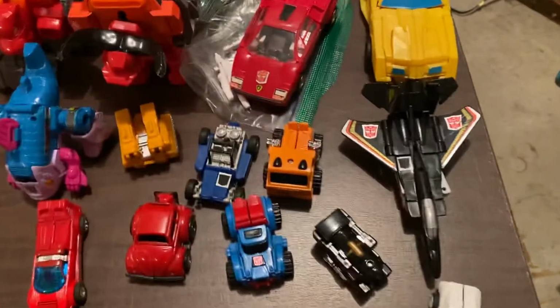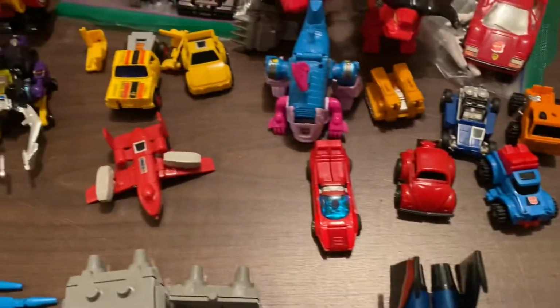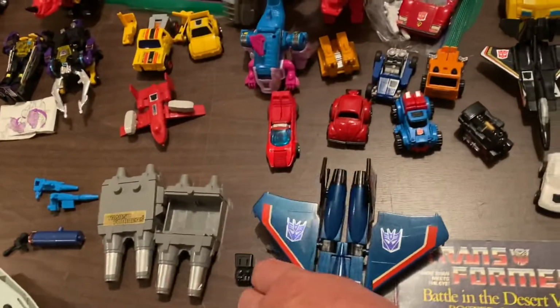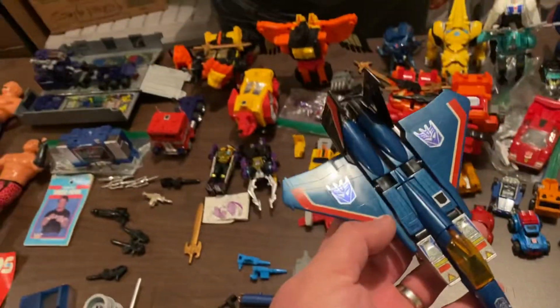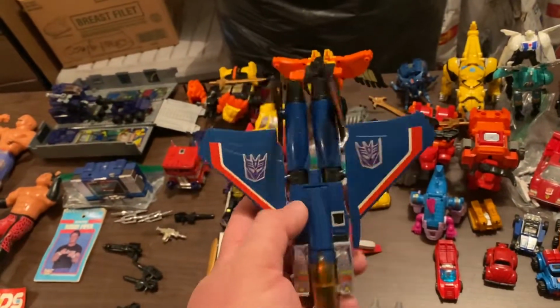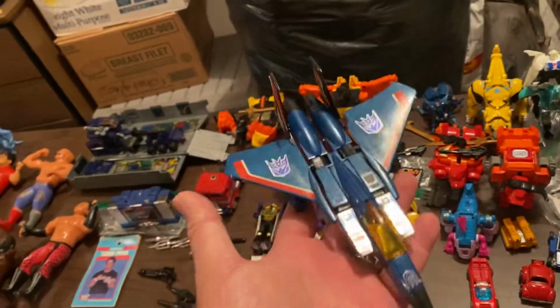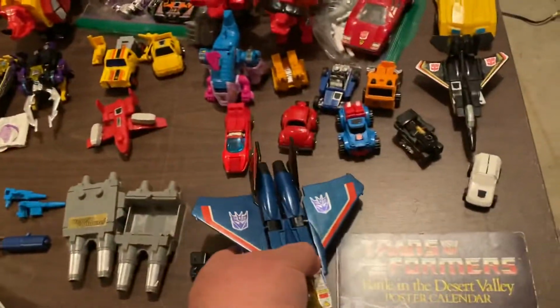Let's see, Jets. And again, I don't know a lot of the names, but it's just so fun to see these little insect guys, lots of guns. And I absolutely love the original Decepticon Jets. So here's one, really good shape. I'm looking forward to adding this to the collection. Just some really cool engineering and just awesome.